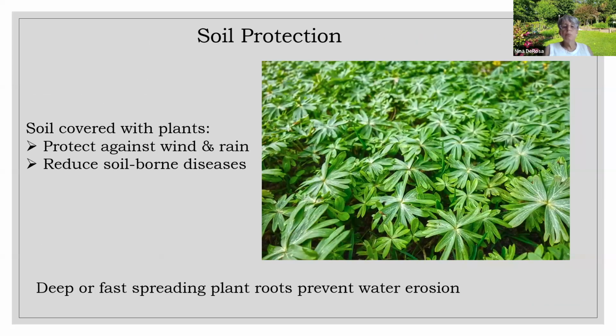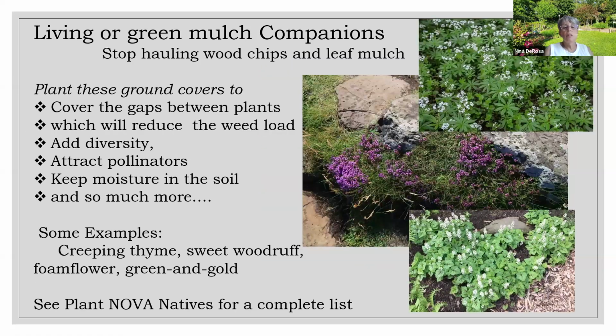Some companion plants provide soil protection if you grow them close together, but not too close to prevent air circulation. They will protect the soil against wind and rain. And you know that when it rains, the rain splashes on the soil and it can kick up soil-borne diseases onto your plants. So you want to plant fast-spreading or deep-rooted plants for this particular effect.